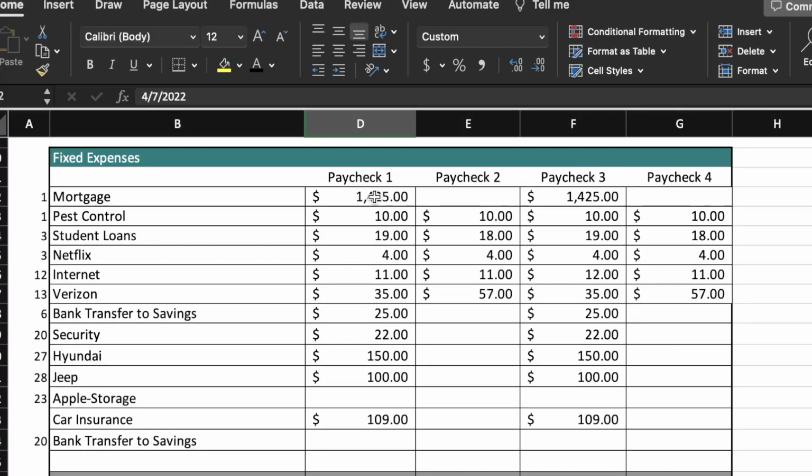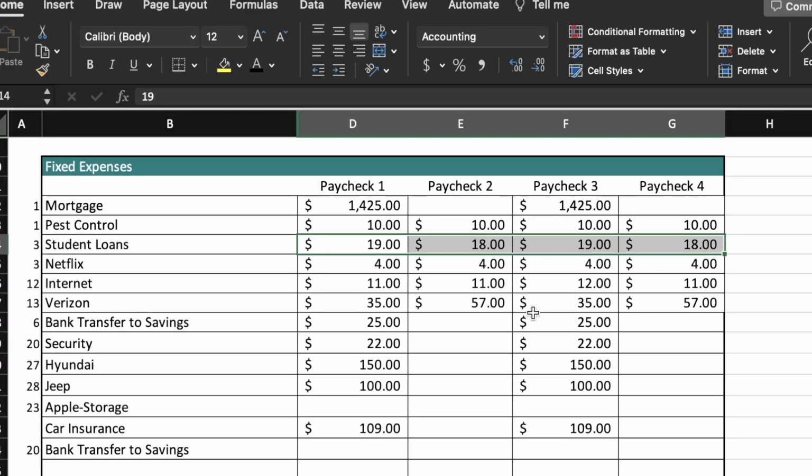Here are our fixed expenses. We're going to put $14.25 towards mortgage, $10 towards our pest control. These bills are spread out between multiple paychecks. Like student loans, these 4 cells will total the actual amount that I'm going to pay for that bill next month, which is a total of $74. Same thing with our mortgage. We do have an expensive mortgage: $2,850 is our mortgage payment. Some things are split into 2 paychecks, and some are split across 4 paychecks. I hope that makes sense.